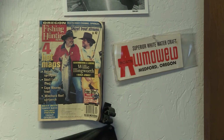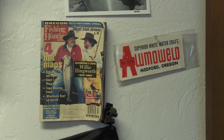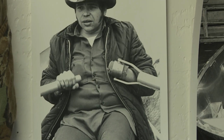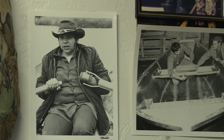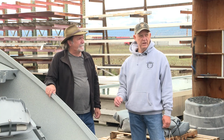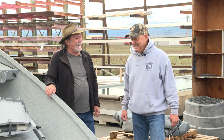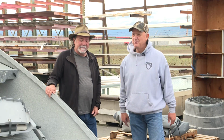So he realized aluminum was a better way to go. But he didn't have the ability to do aluminum boats himself like he did with the wood boats. So he went to Glenn Woolridge, and he wanted to get the boat from Glenn, but have Glenn build it the way Willie wanted it personally. Well, Glenn told Willie to go, you've got it figured out. And so Willie thought, okay, I'll go build my own boat.